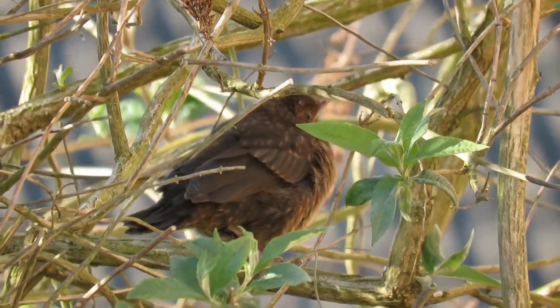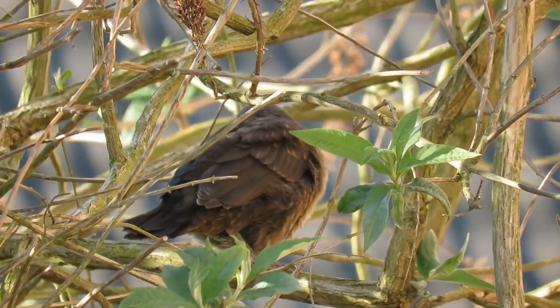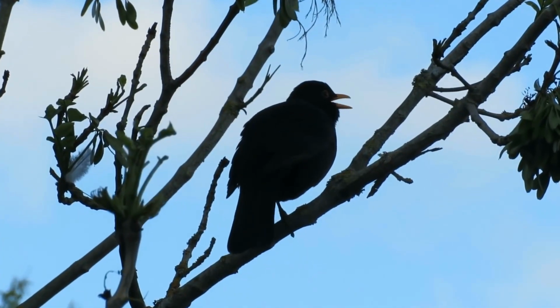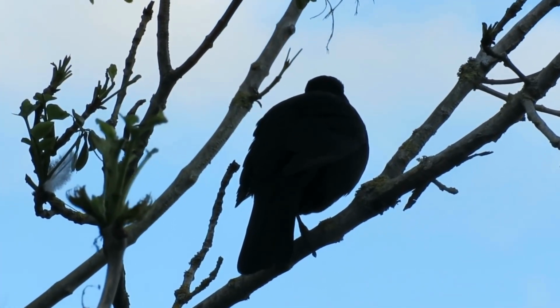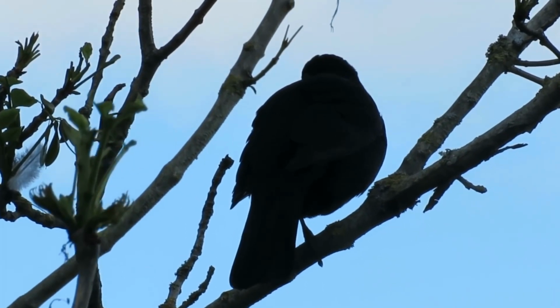Only around 1 in 3 blackbird nests result in fledged young, but if the birds survive to this stage they have an average life expectancy of 3.4 years. In extreme circumstances they can live a lot longer than this, and the oldest bird on record made it to a whopping 20 years and 3 months of age.